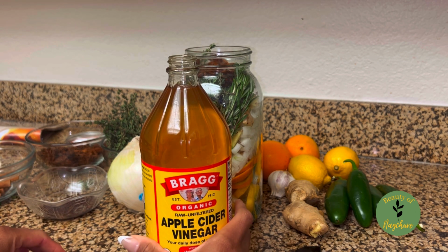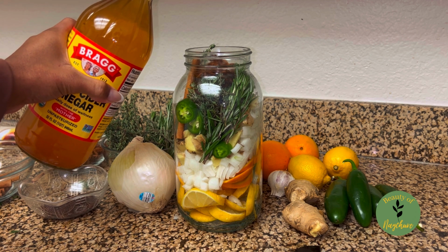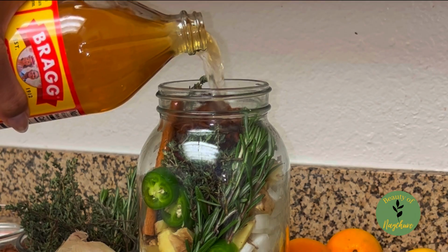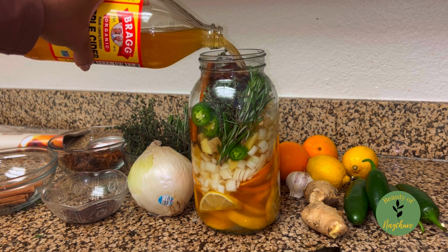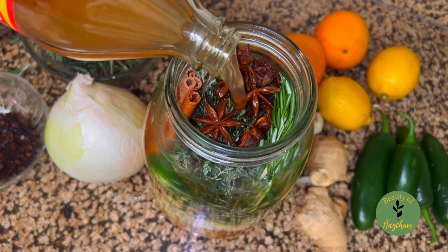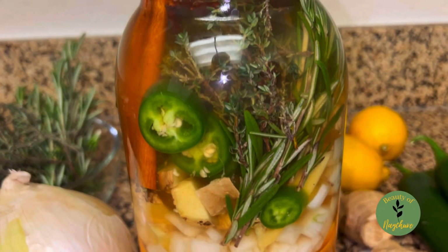Now let's just admire this beautiful work of art so far. Oh my God. This is the most beautiful jar I've ever seen in my life. And all of the amazing aromas literally have me in heaven. By the way, this is my first time making this, and this has been the most magical experience. Y'all, I am loving every moment of it as I dive deeper into my herbalism journey.